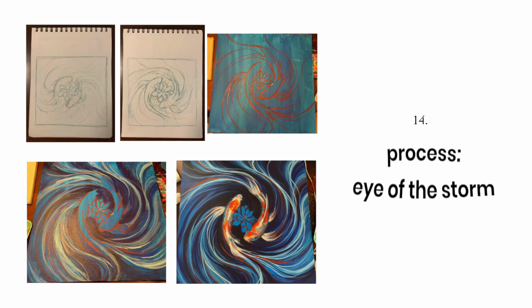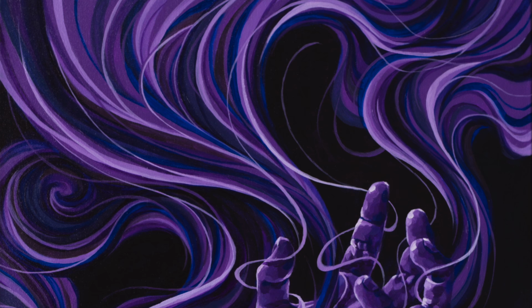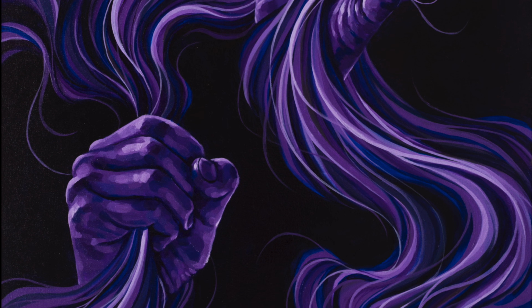Here are some more process photos. I included my sketchbook iterations just to show the planning process behind it. I actually never liked this one. Right after finishing, I hated it, but eventually it turned into apathy, I guess. But the folks on TikTok seem to like it. Also, it definitely marked a shift in my artistic voice, so I just put it in the portfolio.